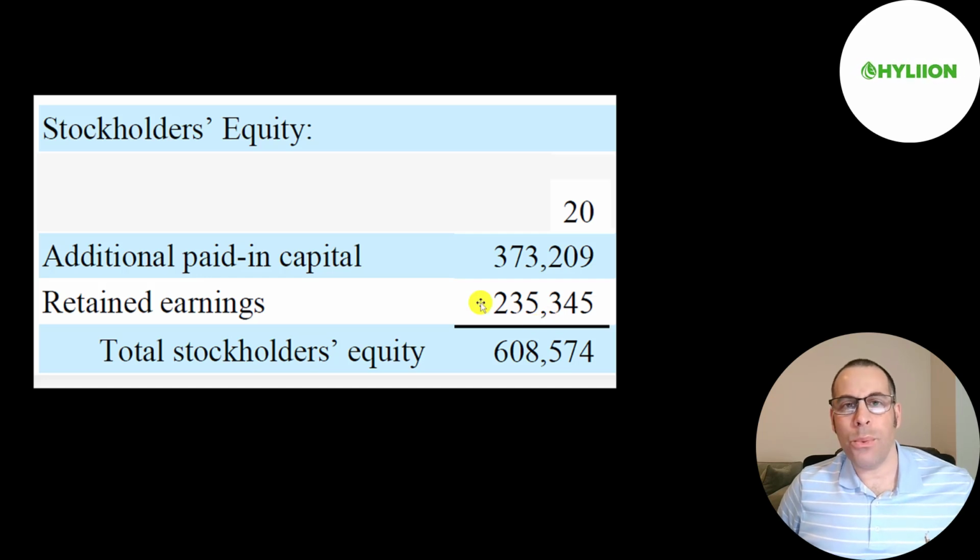I don't understand why they have positive retained earnings since they're pre-revenue and they have negative net income every year. It seems like these two numbers should be additional paid in capital and they should have a negative in retained earnings. Let me know in the comments if you know why they have positive retained earnings. Maybe these are the earnings from the SPAC that acquired this company?